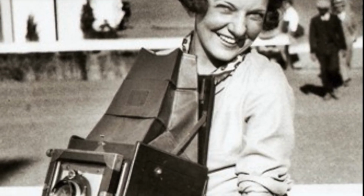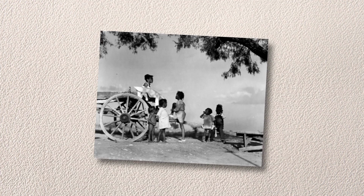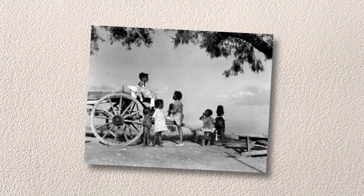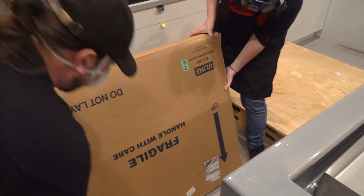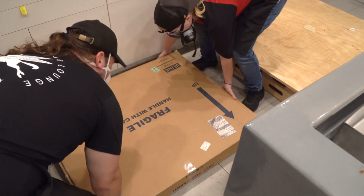They didn't have the original negative of Holly's anymore, but they had a print that she had made, an 8x10. And so we got a good scan of that and made a digital negative. Right out of the gate, I'm very nervous. I was nervous I was going to open the box and it was going to be cracked and broken. It didn't survive the trip.